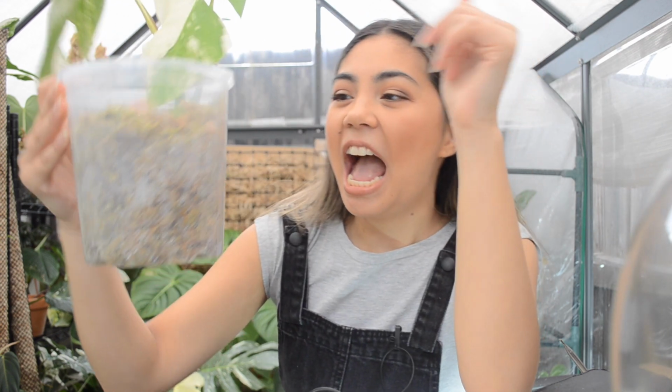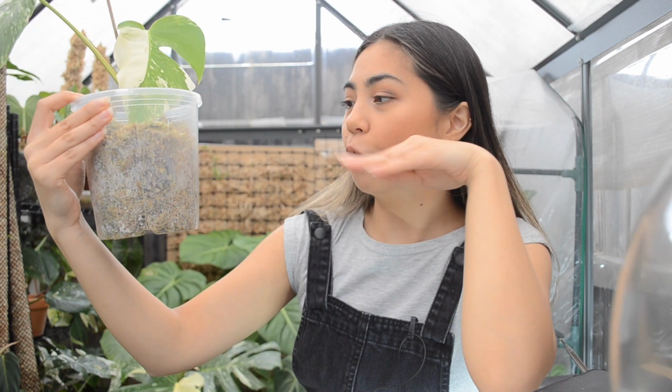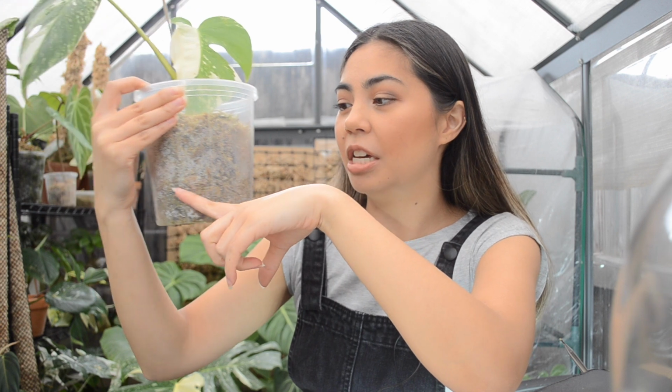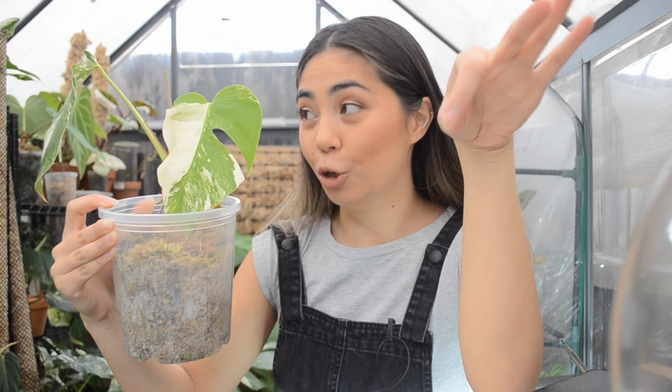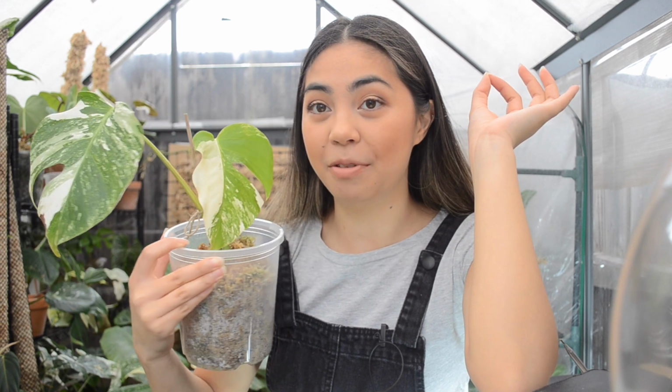I've got it in some sphagnum, put some root roids as my fave, and I can see here that the root is going there, and I actually checked up on this one just yesterday, and the root is going into the sphagnum and not along the pot, and it looks super healthy, super good. So I'm very happy with how this one's going.